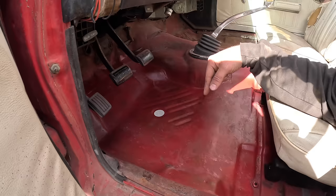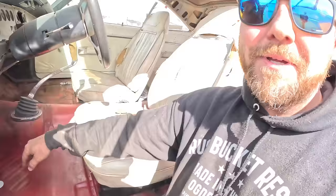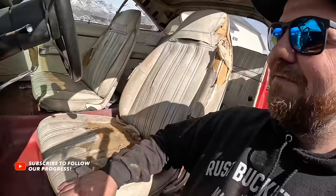So now that we've got this open, I gotta hurry up and throw that plug in there before he gets here. I also knocked out a little hole that was on the passenger side as well, so he can add carpet in here. He can make this more comfortable to drive, and he can add a gas pedal, right? I know he's blowing me up right now. He's almost here. Let's see his reaction.